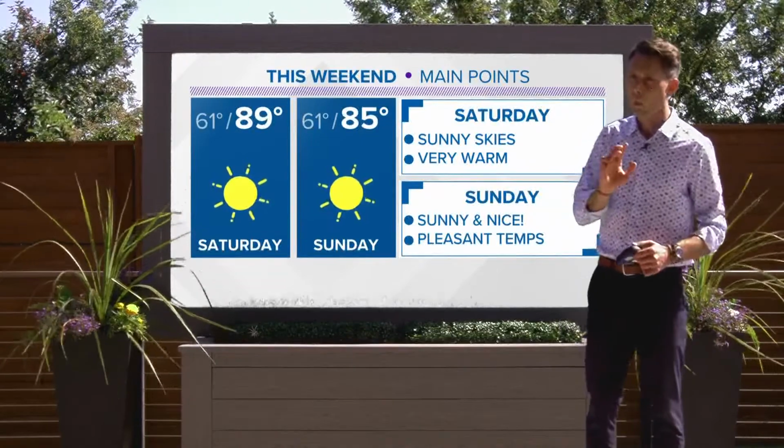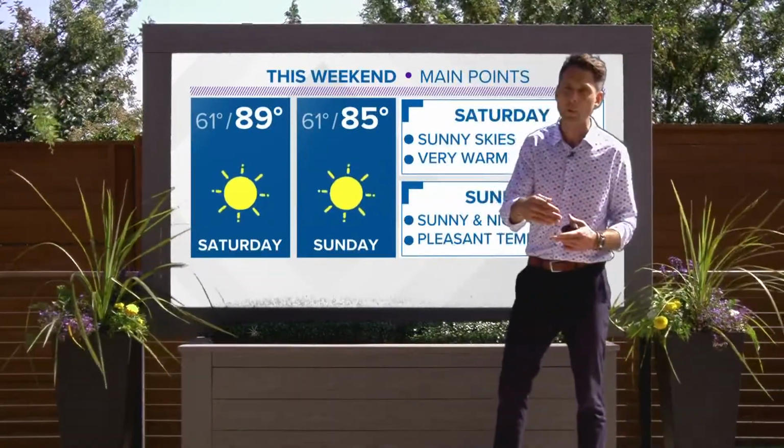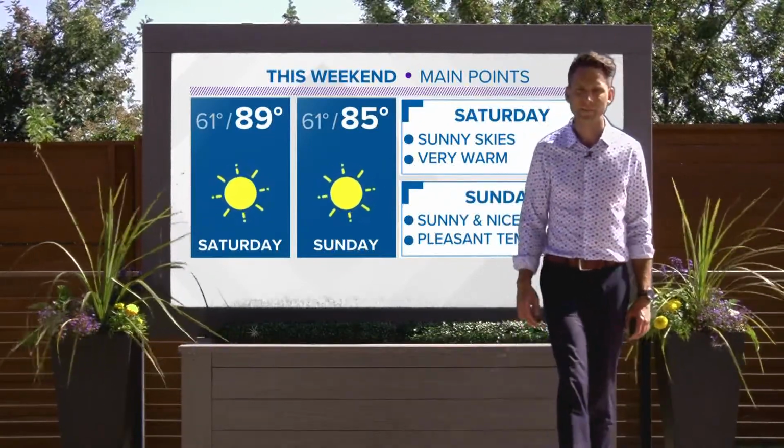Saturday, Sunday, wind dies down across the region, but we stay hot. 89 on Saturday, so a couple degrees warmer than where we are right now, and 85 on Sunday. All right, Jeremy, thank you very much. We'll check back in with you later in the broadcast.